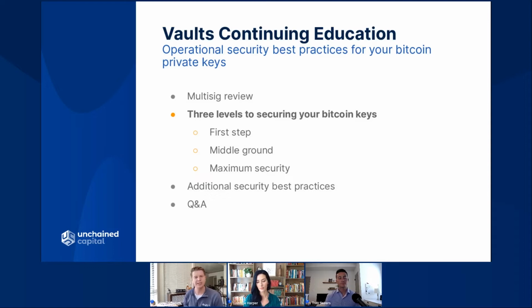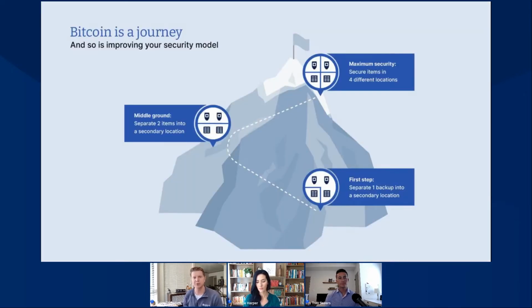Before we really dive into these three levels, we want to provide you with a little bit of a framework for how we're going to be following this discussion. We thought a good way to represent this would be to represent that security journey. Bitcoin is a journey, and so is improving your security model, right? So we're going to be working along this security mountain. We'll start with that first step, then move on to that middle ground, and then ultimately reach the peak for maximum security. We'll be referencing this graphic throughout so we can keep in line with where we're at as we move along our Bitcoin security journey.